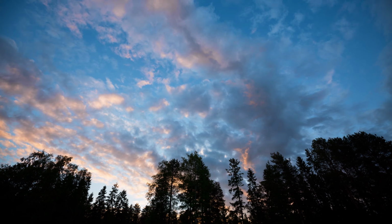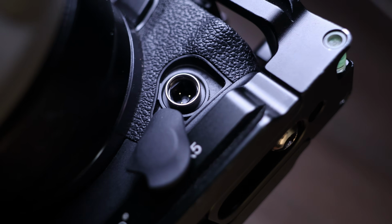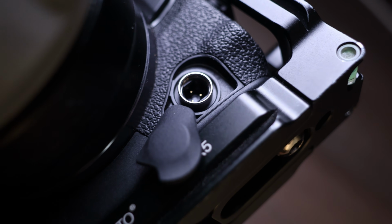They're dirt cheap and easy to use and open up a whole new world of photography for you. Just make sure you get one designed to work with your camera, as different cameras can have different formats of sockets for them. If making time lapses of aurora interests you, that was last week's video, which you can see here.